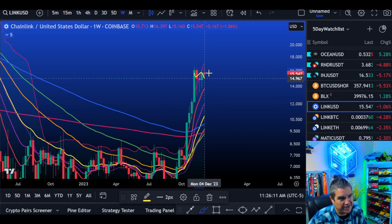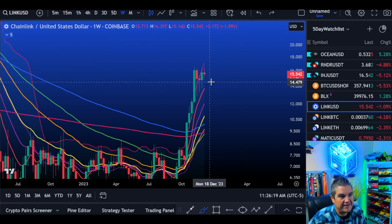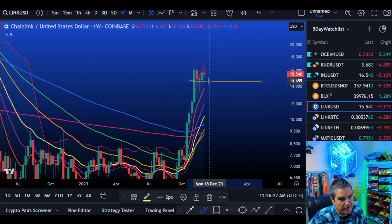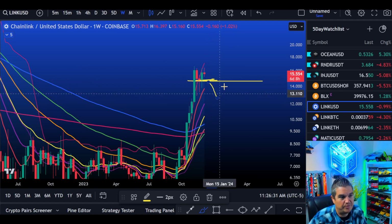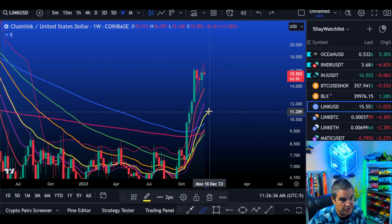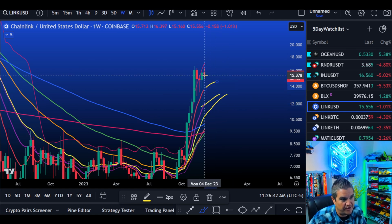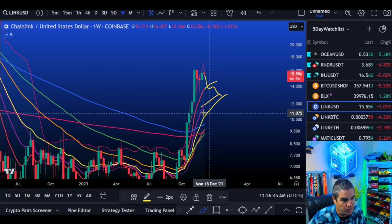So if we consolidate here and go sideways, we're probably just going to run into the EMA 8 relatively soon, and then we could bounce again. If we come back down and start to close below that 1450 level, which would be the daily EMA 21 that we just talked about, so if we close below that with a couple of daily candles, then maybe we go a little bit lower. How much lower? Well, the 21 EMA. You can see these would likely start to level off if prices come down. This is what's going to happen. So we're going to be watching that 21 EMA like a hawk.